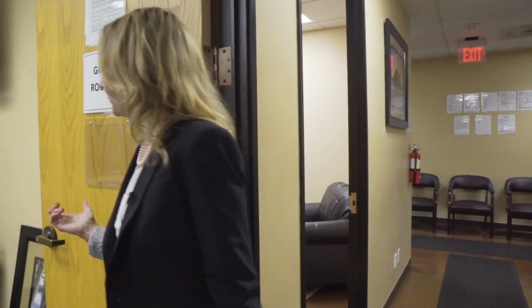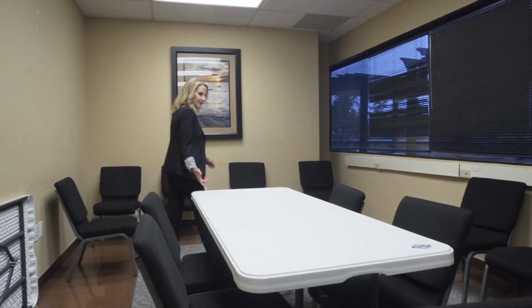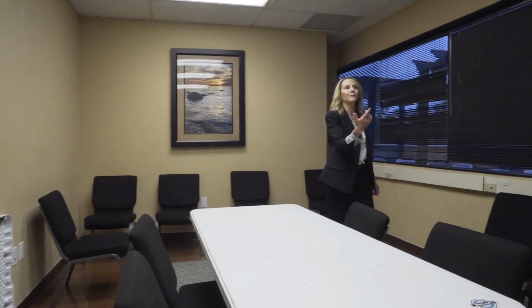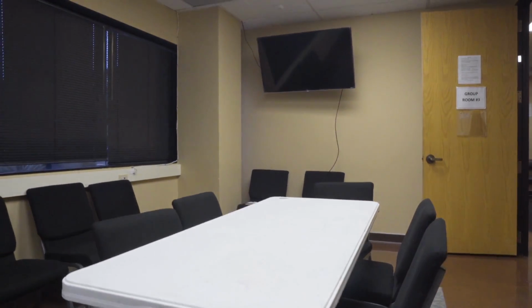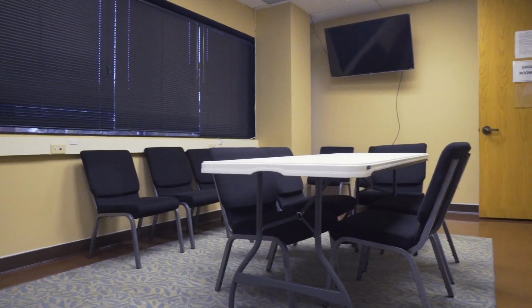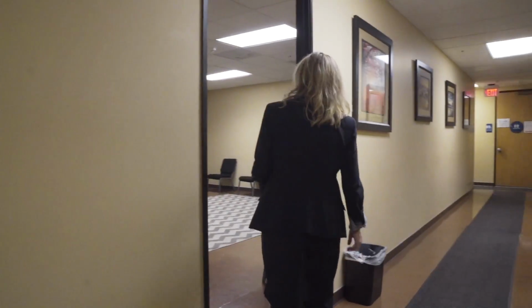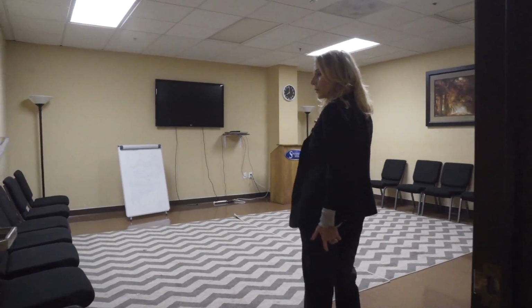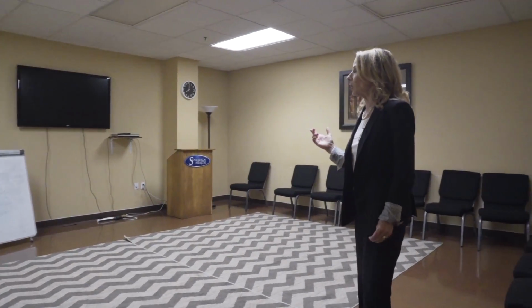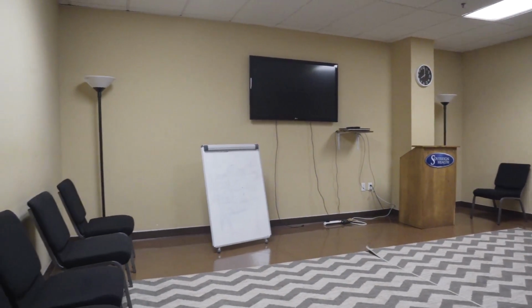Here's another group room. This room is a great room. They use this for art therapy, as you can see by the table. They also use this room for education because we have a monitor on the wall. Films are an easy way for patients to really digest the fact that their disease is not of their own making. Their disease is addiction, and it's a brain disease. Here's another group room. This again has a monitor. This is an education room as well. They work on mental health, mental illness, and addiction. They also process in this room.